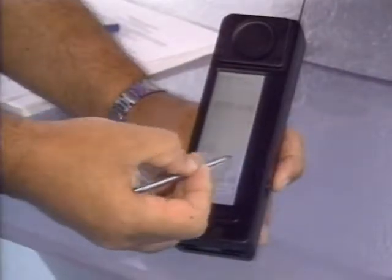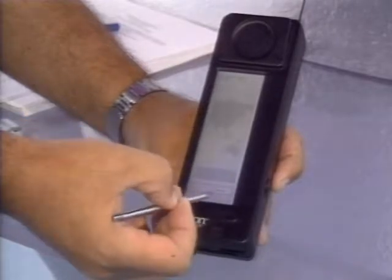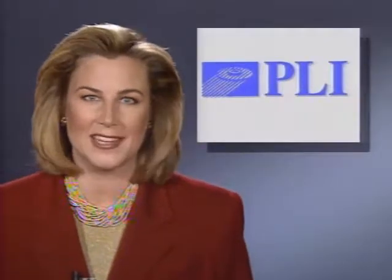IBM says the release of its new Simon Personal Communicator will be delayed for several months because of problems with the unit's fax capability. The Simon is a portable cell phone with an LCD touchscreen and computing power. And Peripheral Land Incorporated is shipping a new 200 megabyte high-performance portable hard drive that's compatible with Power Macintosh, Standard Macintosh, and PC systems. The Infinity Turbo 200 is based on the SciQuest SCSI 2 mechanism.